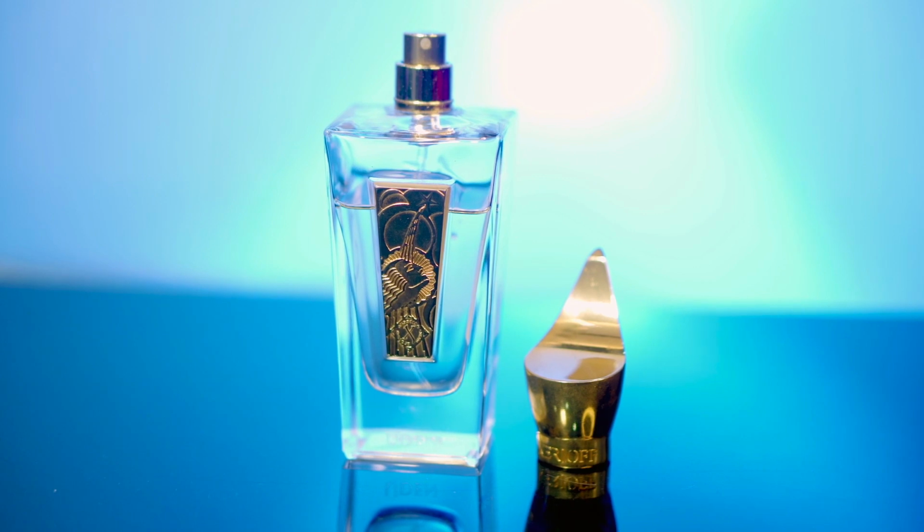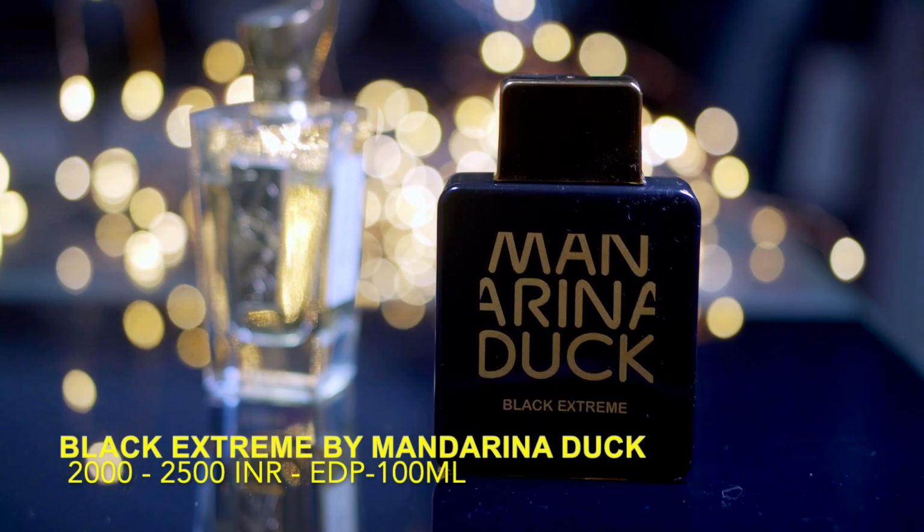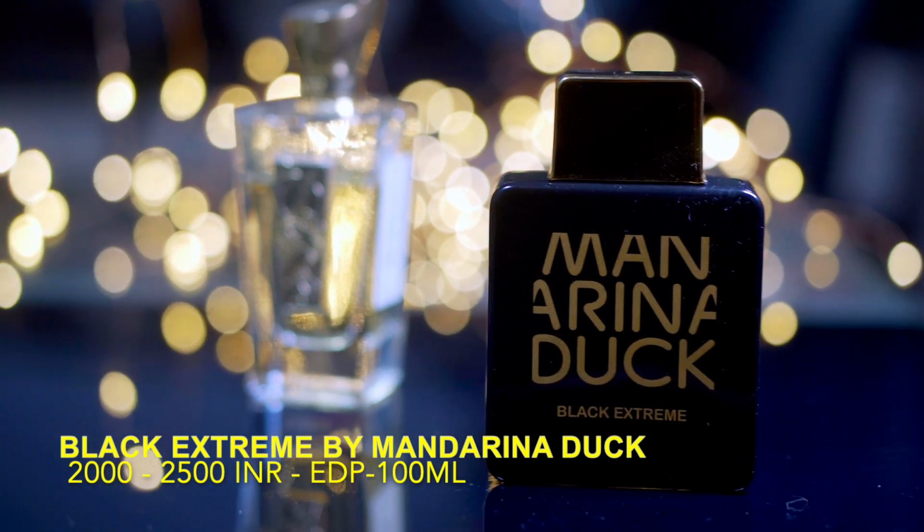So at number 10, I've got a fragrance of one of my favorite office fragrance, that's Xerjoff Uden. And the name of the fragrance is Martina Black Extreme. Now this particular fragrance is kind of a very close clone of Xerjoff Uden. I think that just the opening was not similar, but the dry down was extremely close to Xerjoff Uden. And where it excels is that it lasts a long time. On your skin it can last upwards of 10 hours and it projects heavy.